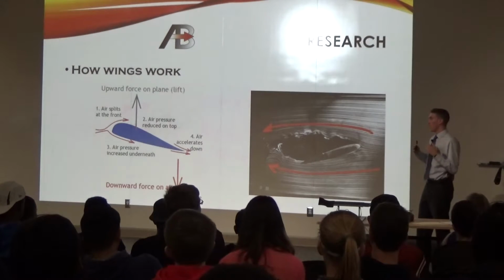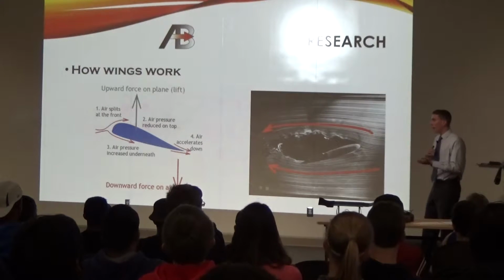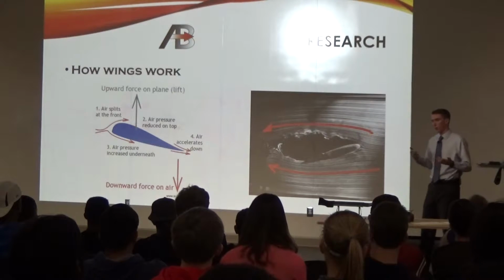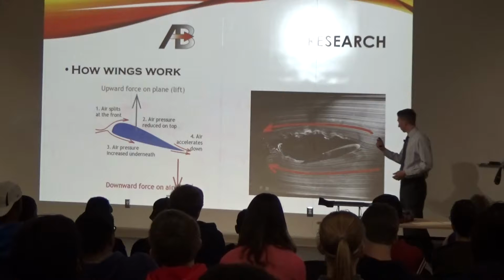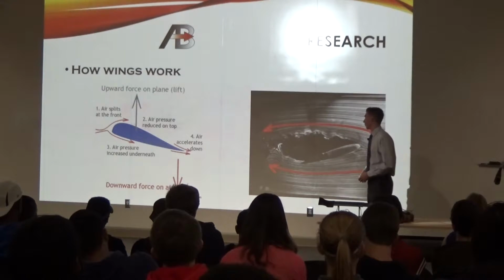So now I can go into how wings work. I wanted to explain to you guys how they work so that my project makes more sense, but I wanted to start with an airplane wing because that's what most people are familiar with. So right here, I have a cross-section of an airplane wing.